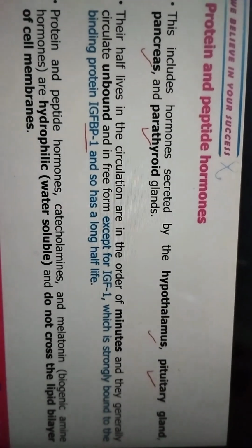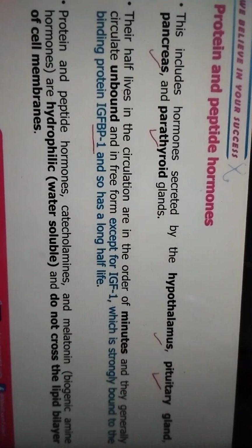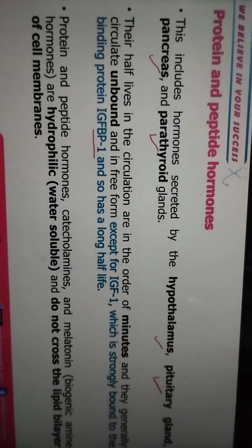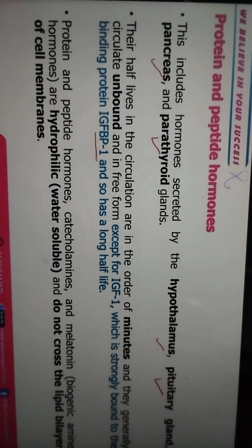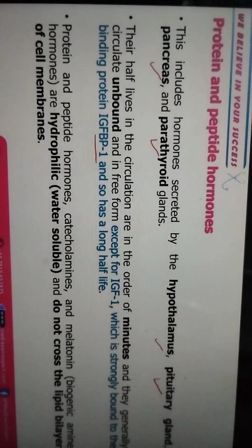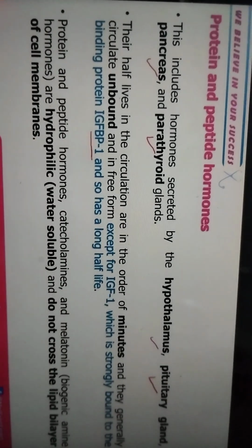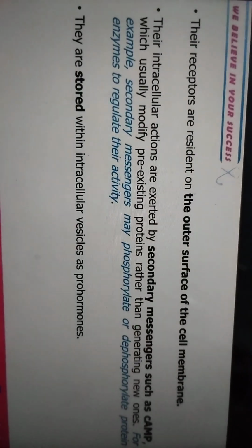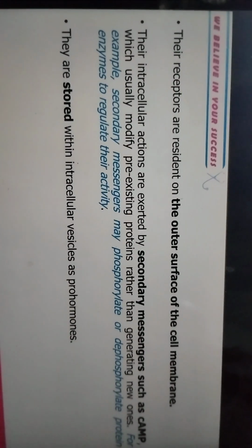These protein hormones, we call them hydrophilic. They are water-soluble. That's why they can circulate freely in the blood, but on the other hand, they cannot cross the lipid layer of the cell membrane. They cannot cross the cell membrane. That's why the receptors should reside on the outer surface of the cell membrane, because the hormones cannot cross to inside the cell, so the receptors must be found on the cell membrane.